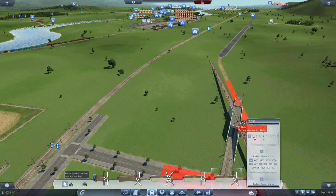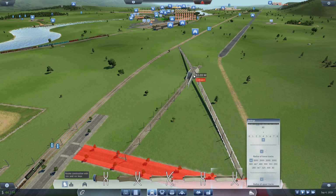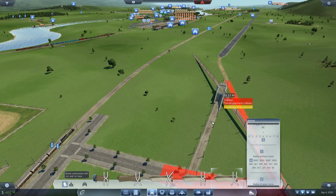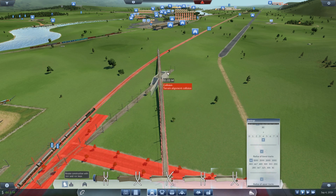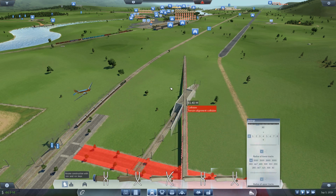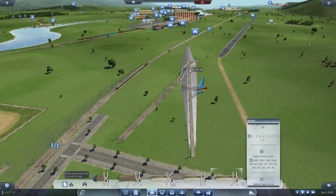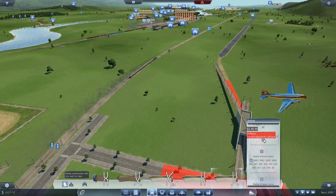Hold on, what's this? We can go up to 9 somethings. What's that do? Don't know. Oh, that's the position it is on the seismograph. Okay. No, it's not. Okay. Nope, don't know what that did. Let's try it back up to 9 again.